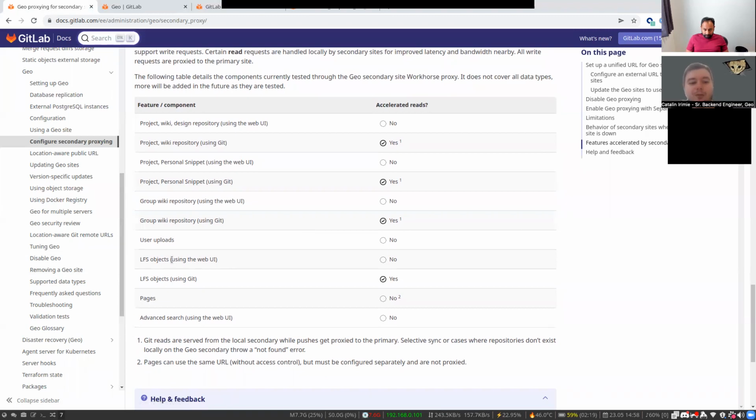And then again, with LFS objects, if you access them through the web UI, they're still going to be proxied to the primary. It's the same concept as we discussed. When you're using Git, it's somewhat interesting because it's still an HTTP request, but because it's a Git specific path, we could bypass that. And for the LFS objects, I think we properly detect if they exist or not, and we can serve them locally, similar to the Git repositories.